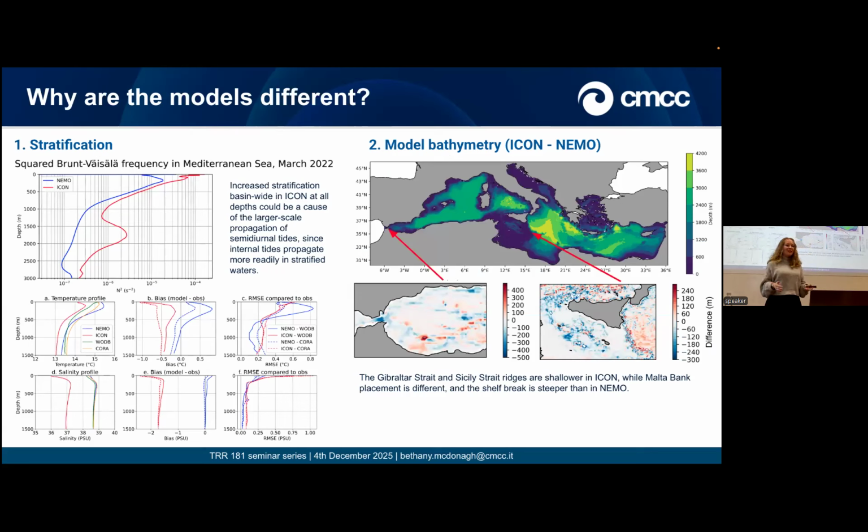So you're probably asking at this point, why are the models different? This was kind of the final part of the analysis. So there's a few reasons that internal tides could be represented differently in the models. We know they're not the same model, but to focus a bit more on internal tides, I looked at the stratification because a more stratified ocean allows for more propagation of internal tides. And what we see is that ICON has a higher stratification basin-wide than NEMO. And this could maybe be the reason that we saw slightly more propagation, especially in the Eastern Mediterranean, despite a lower generation. It could allow the internal tides to propagate more readily.